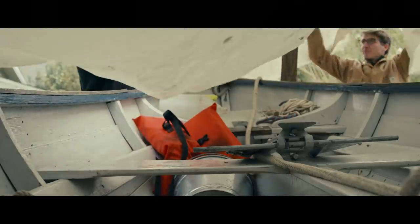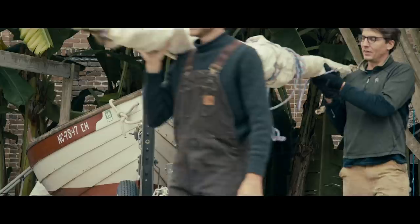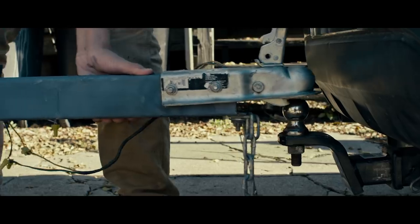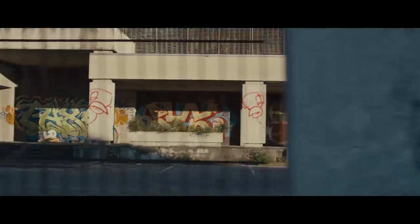We bought this sailboat in an effort to use less gasoline. People used to use this kind of boat 100 years ago in Louisiana for oystering and fishing. So we thought it would be a smart move to use that to get around out here.